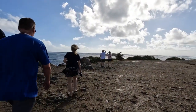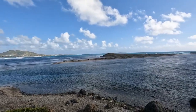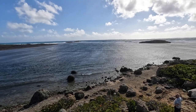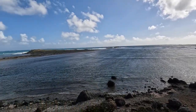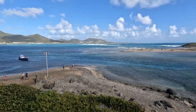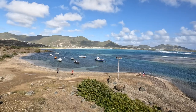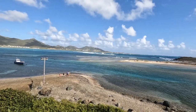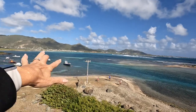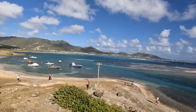This is gorgeous. This is the French side of the island, so this is the Atlantic. It's amazing. Let's go up. We'll see you up there. The Atlantic. And as it gets up in here, there's like nothing. They're nice and flat. Yeah, because it's so shallow there, it's breaking and just kind of rolling through. There's almost no waves on this side.